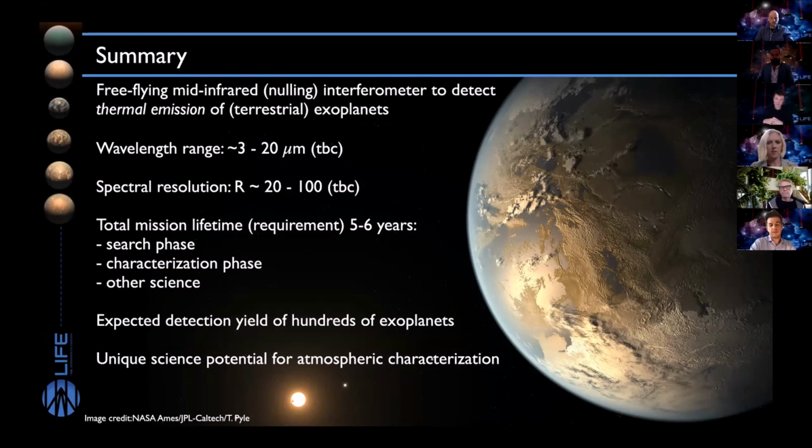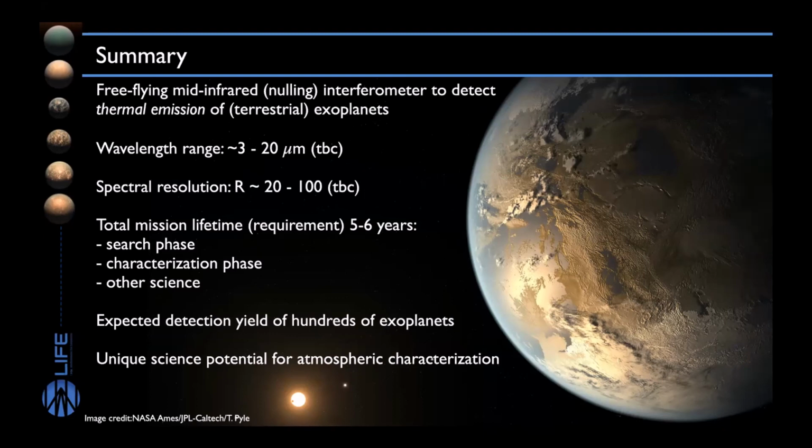We would imagine a total mission lifetime of 5 to 6 years, a search phase first, and then the characterization phase, and also some time for the other science. This, of course, depends on how many planets we have to find first. If other missions or other projects, maybe ground-based radial velocity projects, will give us a great list of targets already, then the search phase could, of course, be adapted, and we have more time on the characterization. The expected yields, at least with these typical numbers for number of telescopes, size of the primary mirrors, and so on, we really can expect hundreds of exoplanets to be detected.